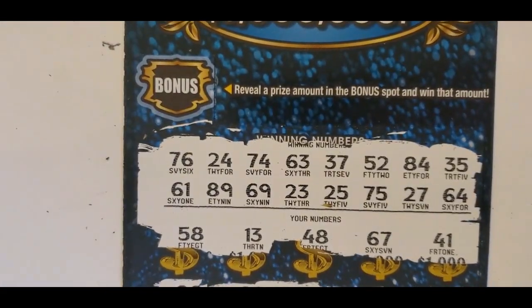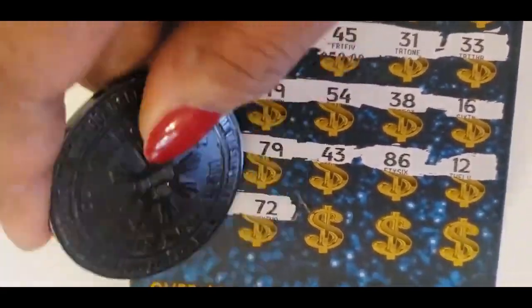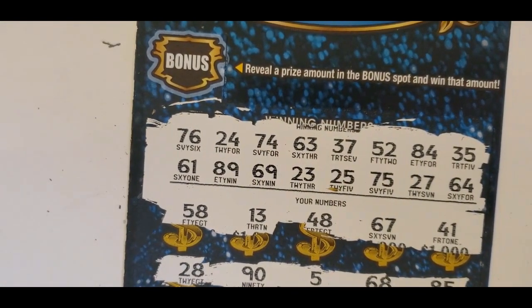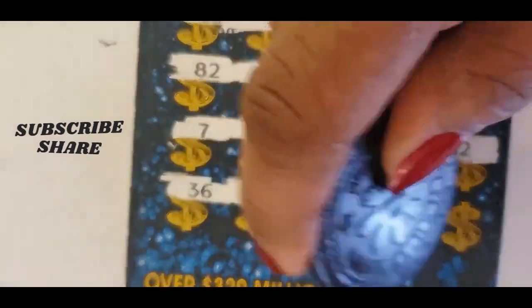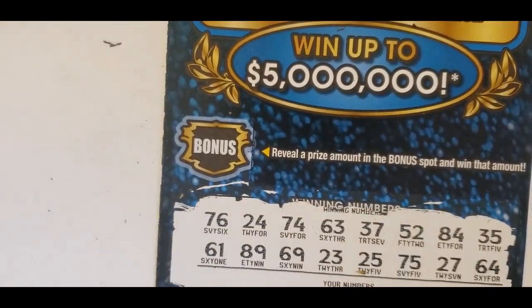no 86 and a 12, last row we have a 36 and a 72, we have that 76, 74, 75, and no 36. 88 and 87. We got the 89, 84. And the last one is a 26. And we have 23, 25, no 26.